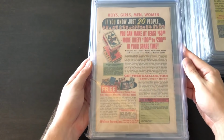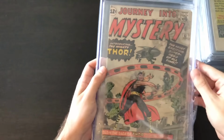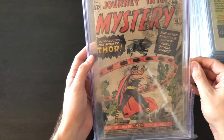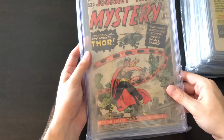As you can see, very solid book. Just the swirl is kind of the only major detractor. But I haven't had a first appearance of Thor in a little while. I think I sold my 3.5 earlier this year or late last year. So happy to have at least something.